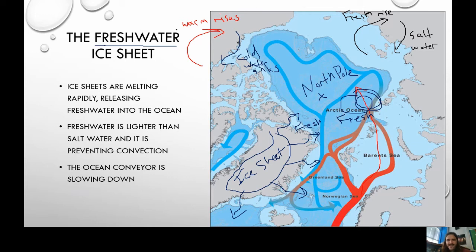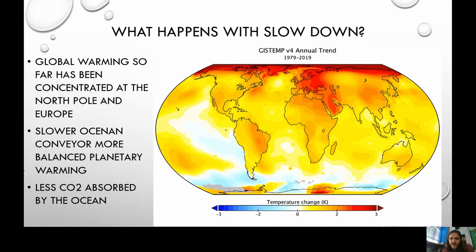And the net effect of this is that the convection current is weakening and slowing down and shutting down. The cold water is no longer sinking because it's becoming more fresh. So it's preventing convection. And the huge question mark here is, how is that going to affect planet Earth? So far, when we look at global warming patterns on planet Earth and where temperatures are rising the fastest, we see that the Arctic Ocean is getting very, very hot, and so is Europe. So this is warming much faster than the rest of the world.